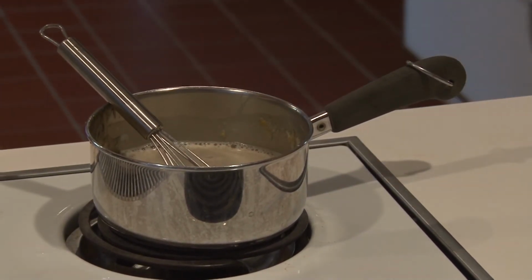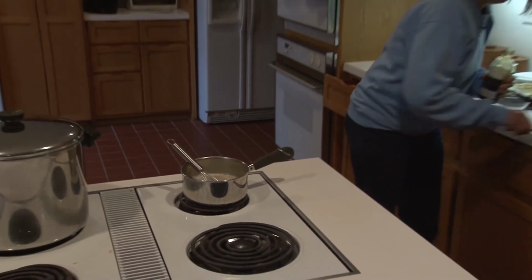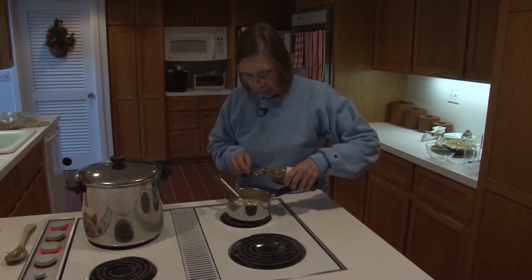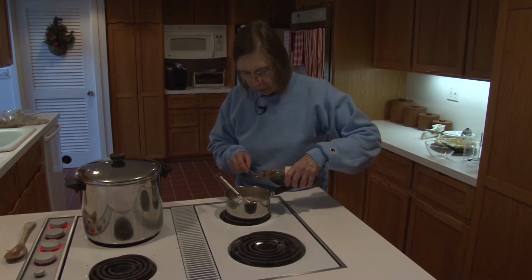And since it's a vanilla pie, we better add some vanilla to that. And this is going to be 1½ teaspoons, so 3½ teaspoons.